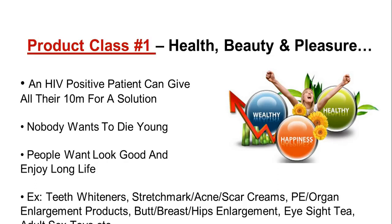Because these products are evergreen products, they are hot, they will always sell. What could be changing could be their marketing strategies. And that is exactly what I'm giving you, the one that works for you. And they'll be working for me. Teeth whiteners, stretch marks, acne scar creams, PE organ enlargement products, butt hips enlargement products, eyesight tea, adult sex toys. All this fall under the health, beauty, and pleasure. That's product class number 1.